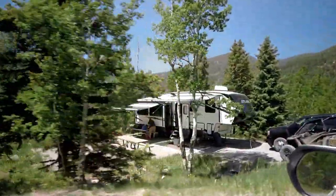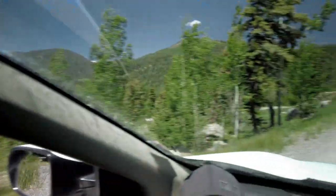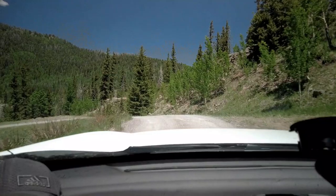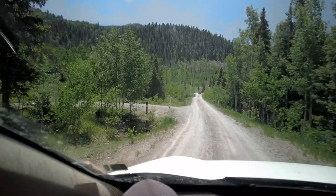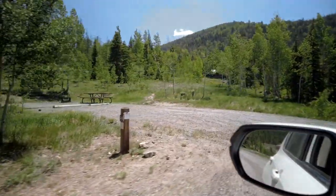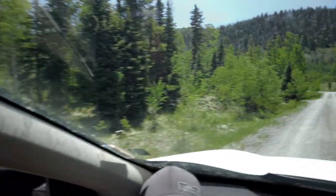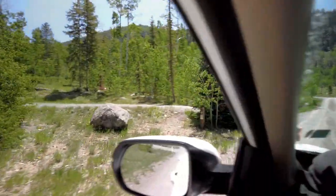Here comes site 45. Site 45. And here comes site 46. That's a pretty small site right there. Site 47. A little bit bigger than site 46.